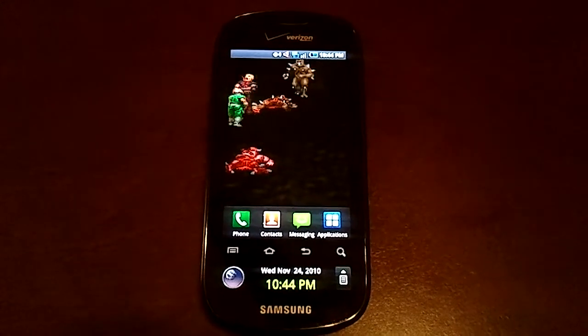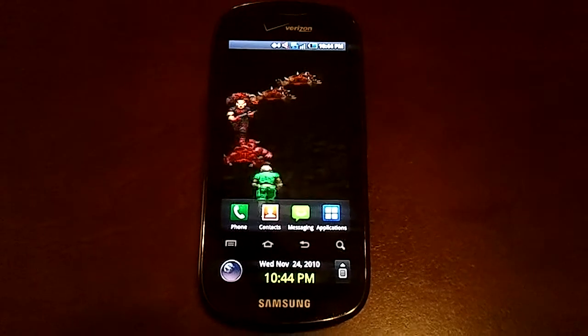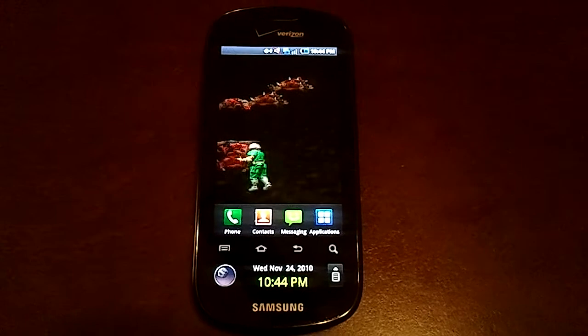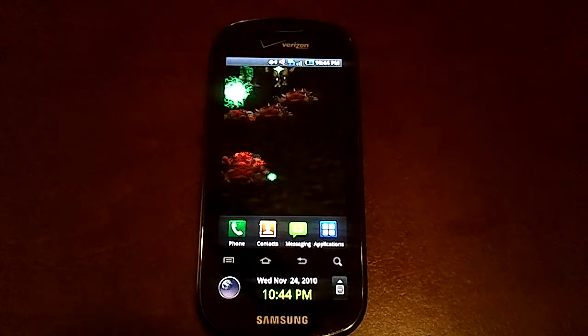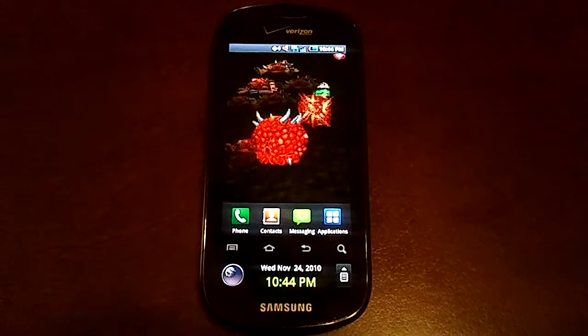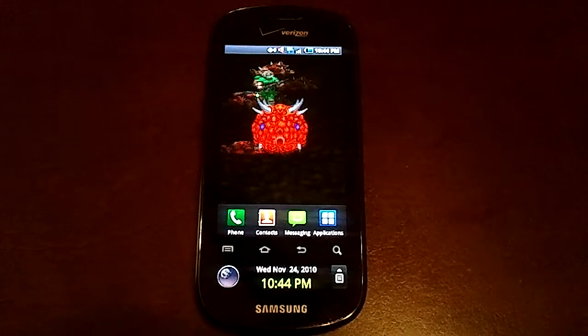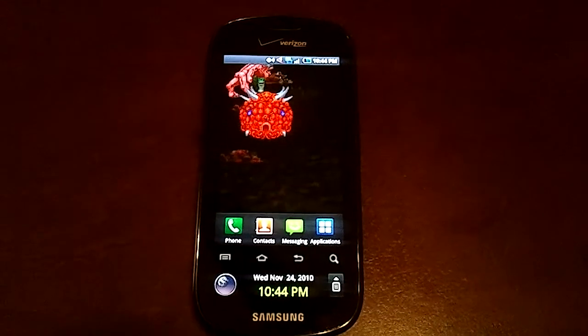So overall, call quality, it's pretty good. As long as Verizon's good in your area, Verizon's pretty good everywhere, so you shouldn't have a problem with that either. But with that said, I'd say that this is a pretty good mid-level Android handset. Nothing that blew us away. The display is awesome, but the Android 2.1 is a bit of a drawback.